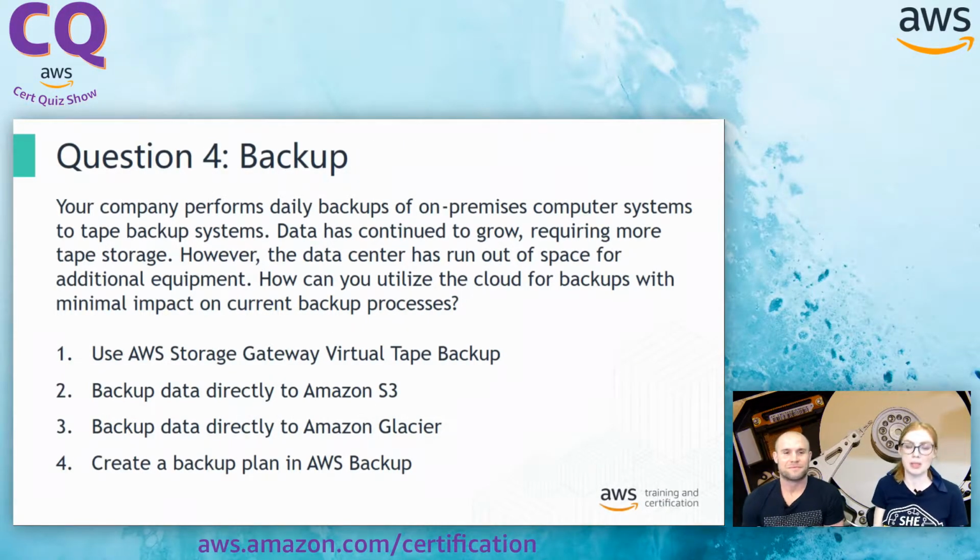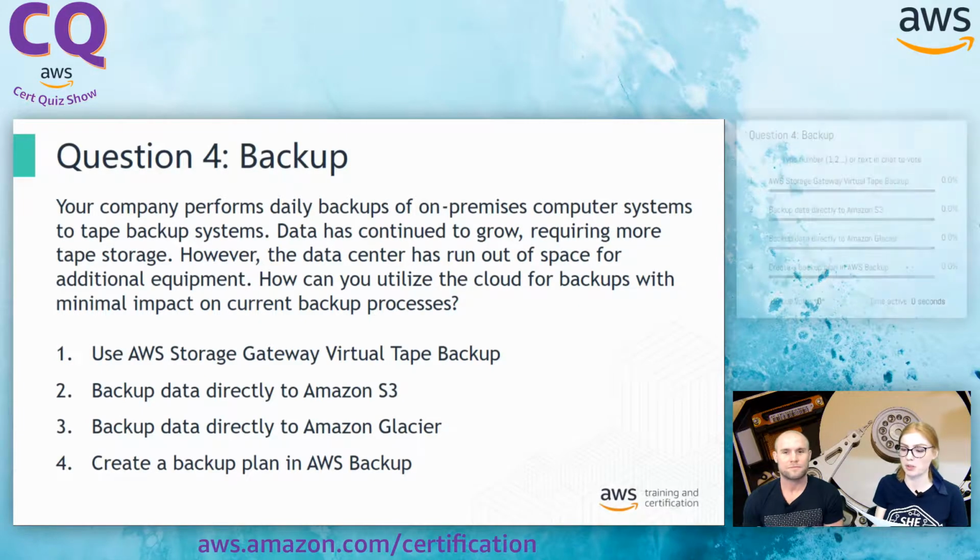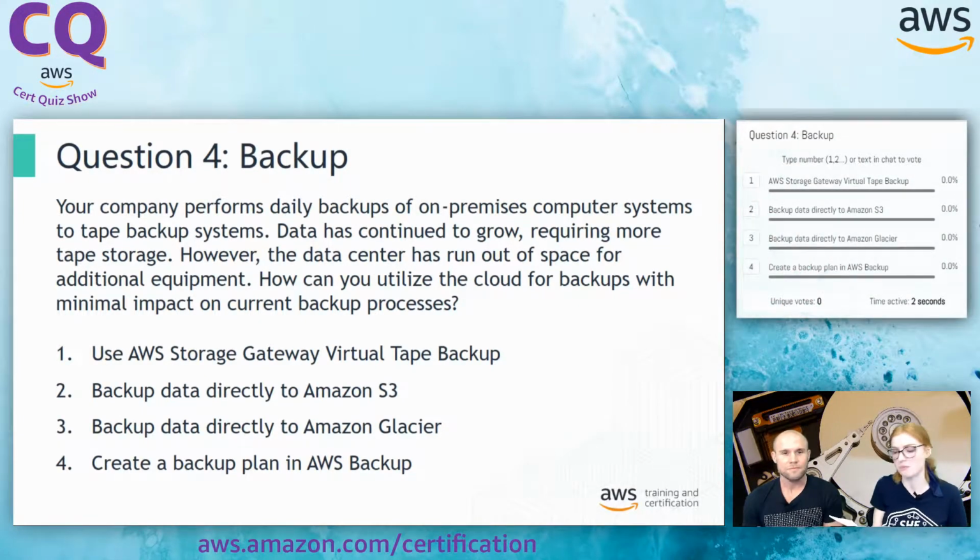Your company performs daily backups of on-prem computer systems to tape backup systems. Data has continued to grow, requiring more tape storage. However, the data center has run out of space for additional equipment. How can you utilize the cloud for backups with minimal impact on current backup processes? It's a mouthful, actually.